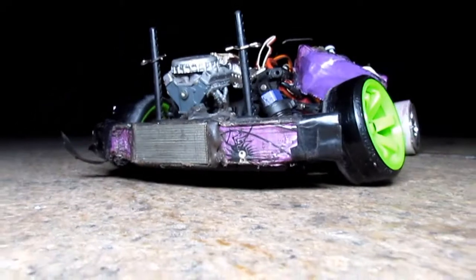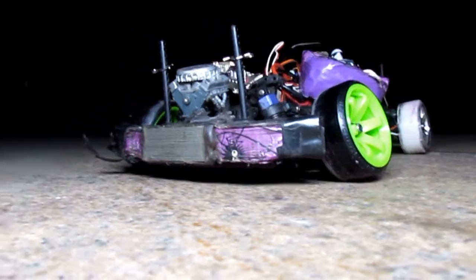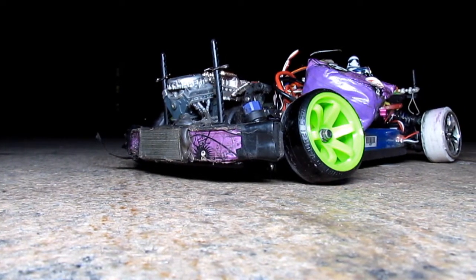Hey there, you guys. So I just gave Sewer a ridiculous amount of camber in the front. I don't know if you guys could tell, but I cambered out his front tires to see if it would help him drift any better. I'm not sure if it's going to be any better or any worse, but I'm going to give it a try.